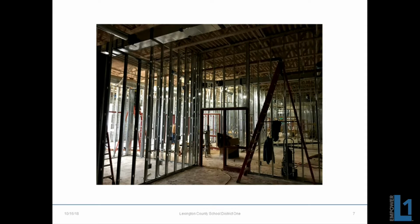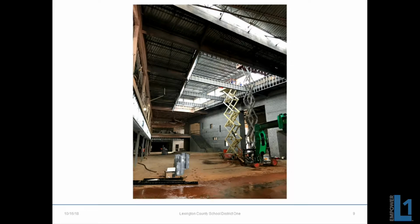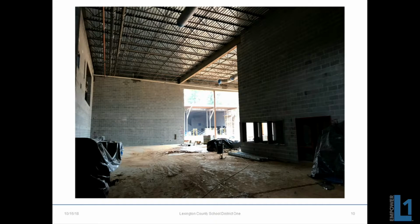And then this is actually in the main office area. So you can see our walls are going up, some ductwork in place. One of the hallways in the main office area. This will all be finished out with sheetrock. This is the Center Commons area. It's a little difficult to see from this picture, but you've got the media center over here on the right, and then a Center Commons stairwell there, and then your classroom wings would be on your left.